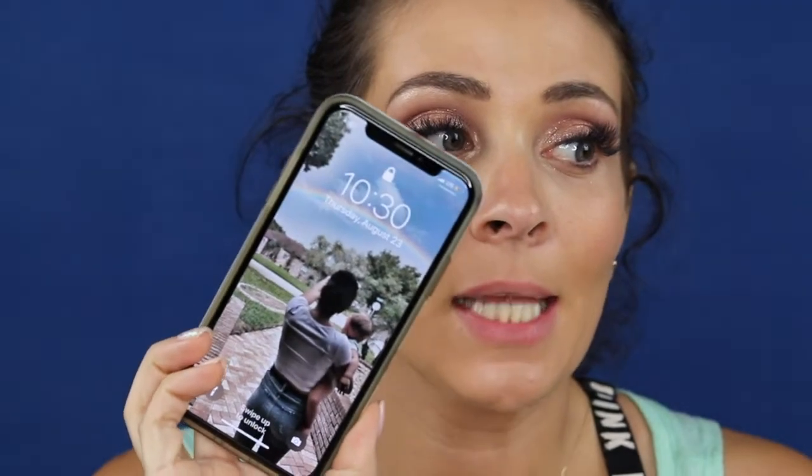All right, y'all, it is way past my bedtime, 10:30 p.m. This foundation has been on for 9.5 hours. It has withstood lots of sweat at the gym, lots of humidity in this Florida heat. And I am thoroughly impressed with the wear.